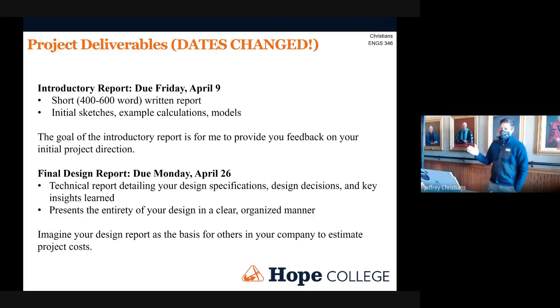So the technical report should be communicating the key insights of your design, where your analysis says, this is the really important part. This is where, if we change this parameter, things change a whole lot. That's a really important parameter. Maybe we need to do some more investment and really nail down what that parameter would be. This other parameter, well, we change it and nothing really happens.